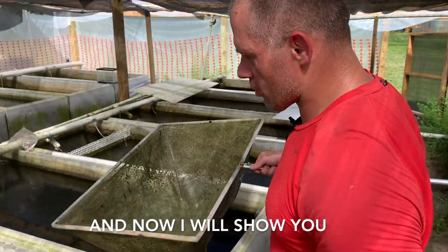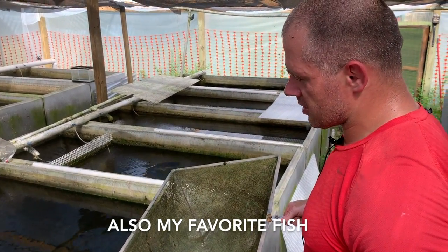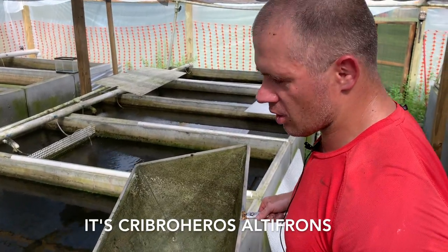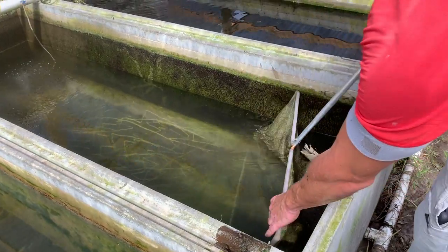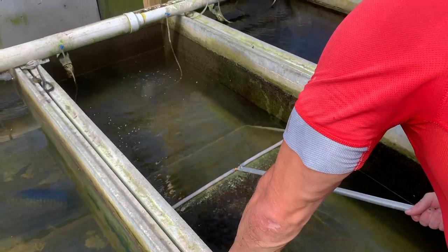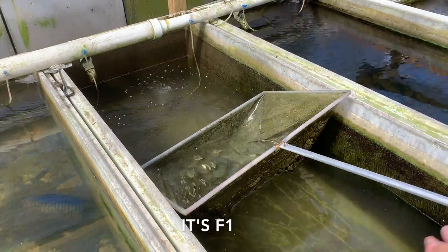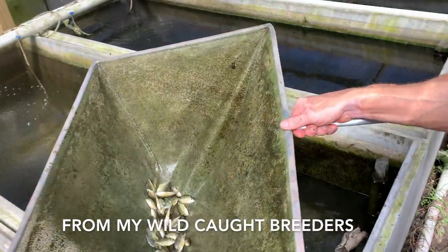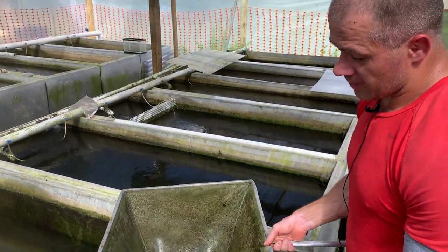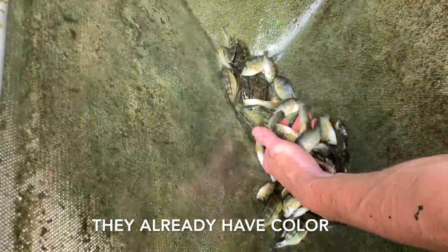And now I want to show you also my favorite species. It's the Barreros Alcatron. Okay. It's my juvenile. And were these fish born here at the hatchery? Did you collect these or? It's F1. Okay. F1. It's from my wild catch breeders. But I want to show you the juveniles because they already have color. Oh yeah, they do.